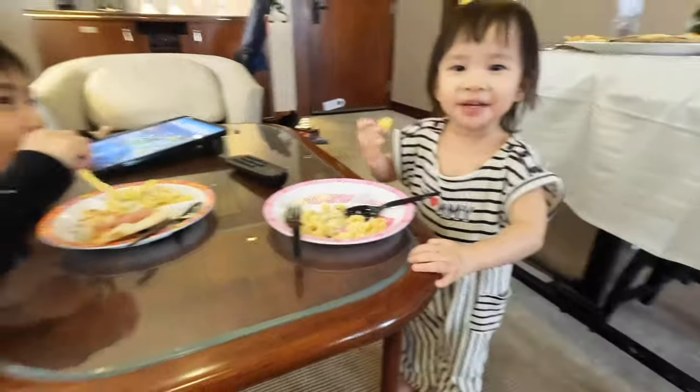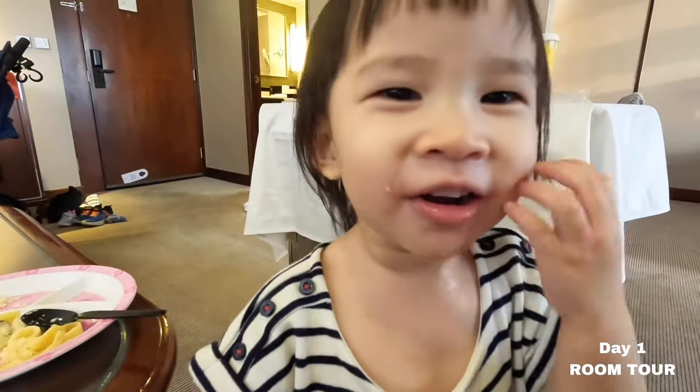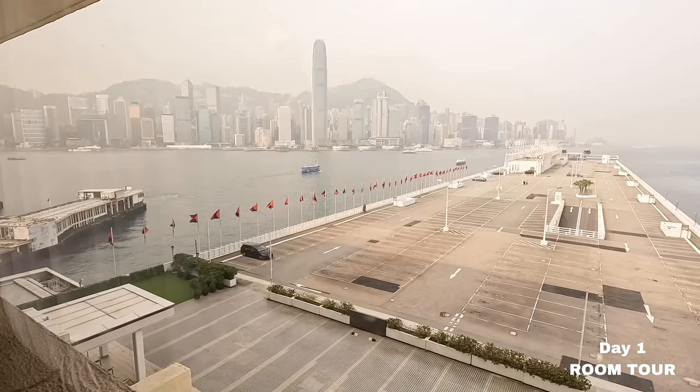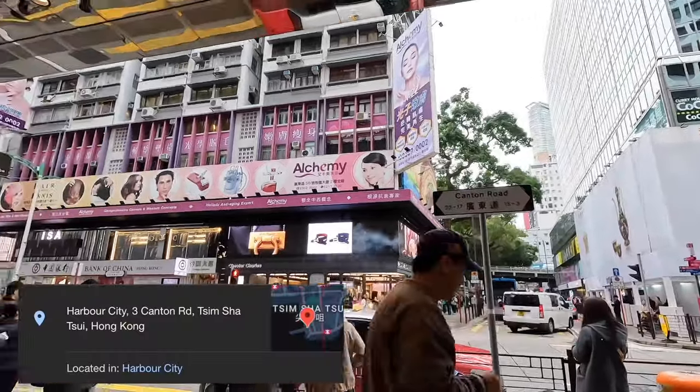We've arrived! It's the kids' first time in Hong Kong. Welcome to Hong Kong, Pablo and Priscilla. But first order of business, let's do a room tour. We are staying at the Marco Polo Hotel Hong Kong, located along Canton Road in Tsim Sha Tsui.